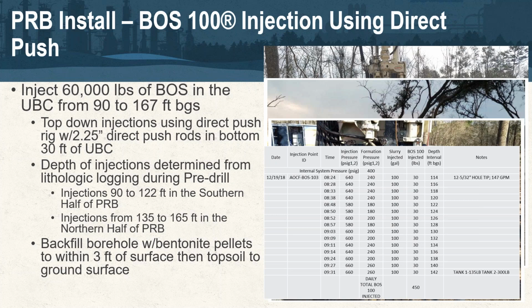We were looking to fluidize that regime. That Upper Black Creek aquifer is what I will call it is a beach, looks like a beach sand. It was a fine sand. And so if you look at those, we record those injection pressures. You can see we injected 100-gallon shot in this point, and then we also 30 pounds of Boss, so we were at about 0.3 pounds per gallon. And then those are the vertical intervals from 114 feet to that to 142.